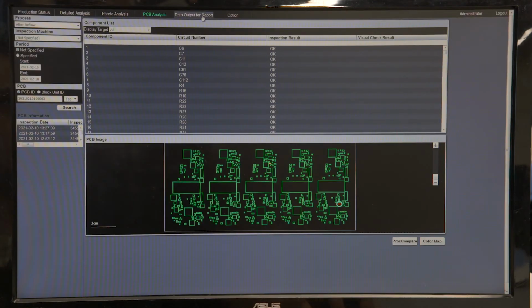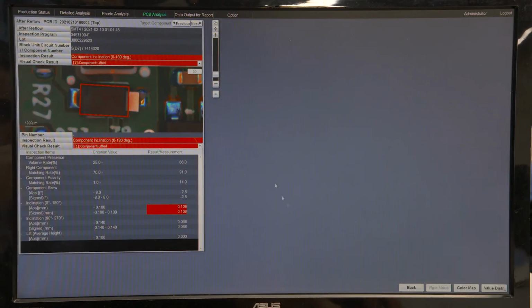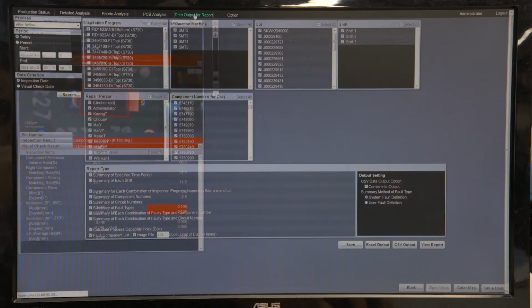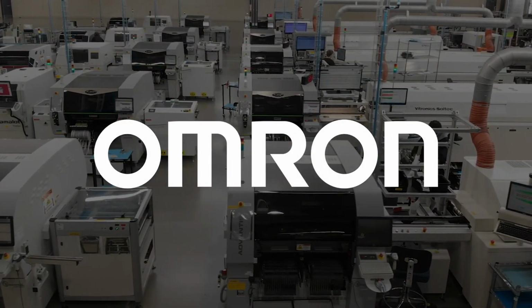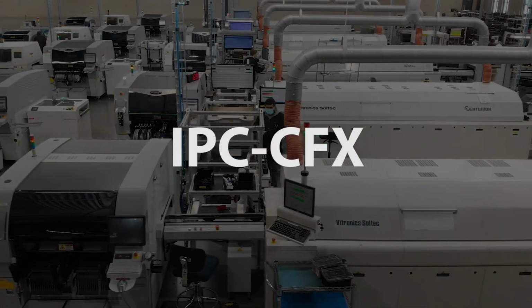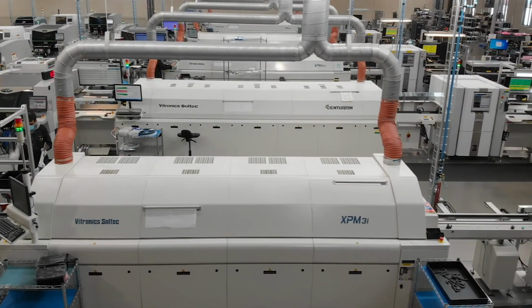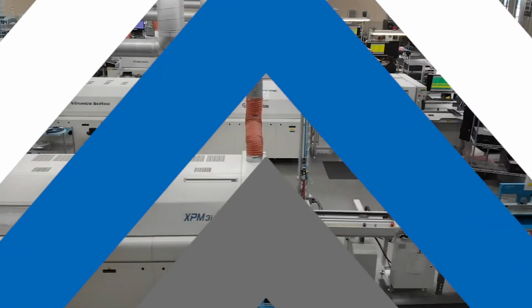Additional sub-analysis tools can provide even more component images, data histograms, and trend analysis maps. Finally, QUIP Navi also helps support the creation of engineering reports to quickly highlight or pass down important production and inspection data. Omron AOI also offers compatibility with other smart factory protocols like IPC CFX, Hermes, Panasonic ILNB, and Fuji Nexum to help achieve your Industry 4.0 goals.